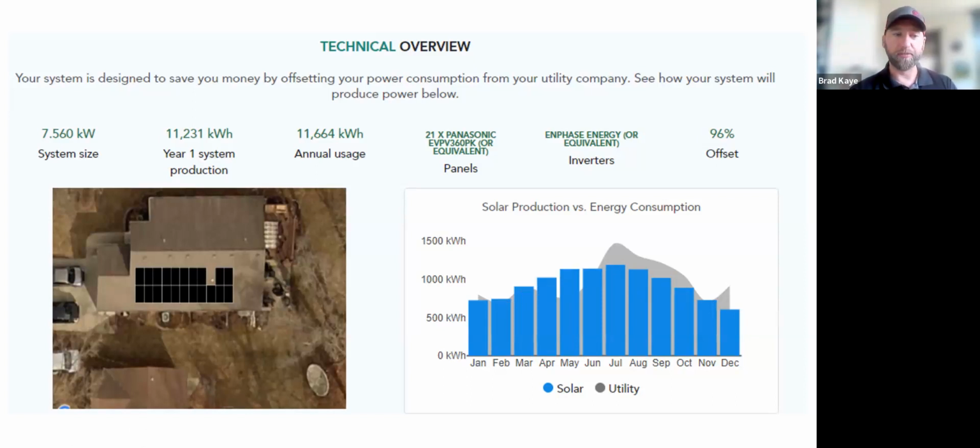Maybe there's some sort of electrical short that happens, or hail damage came and broke one of the panels, the rest were fine. It'll let us know which panel needs to be replaced, and we can get that taken care of for you within your insurance.